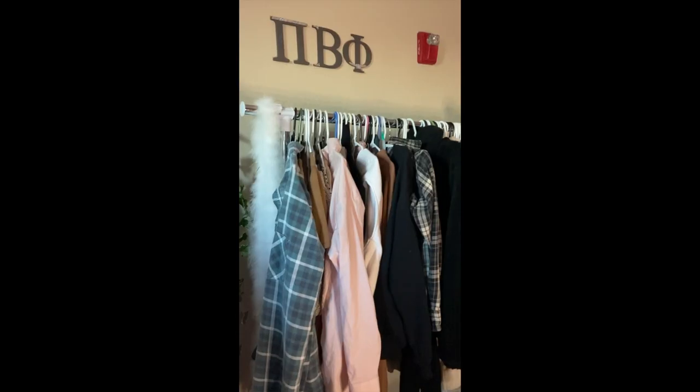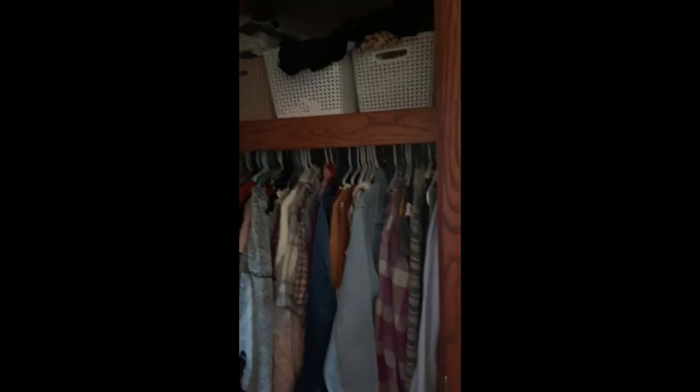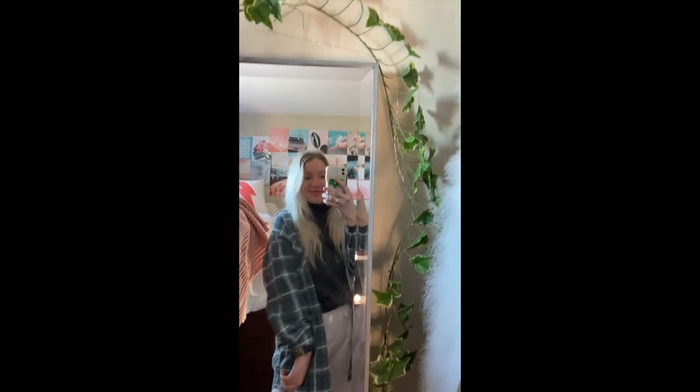Today I'm going to be taking you guys along to see a day in the life of a college student. The first part of my morning is picking out an outfit. Also, yes, I do have two closets. First, I'm just going to get ready for my day. Now that I'm all ready, I went ahead and picked out an outfit to wear.